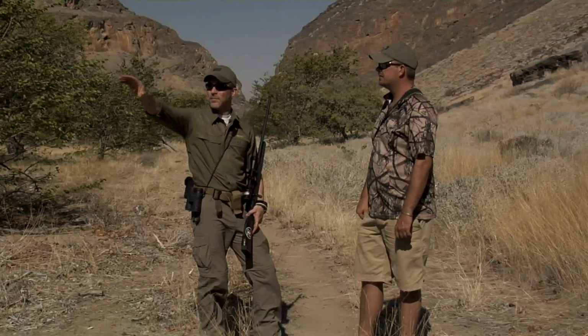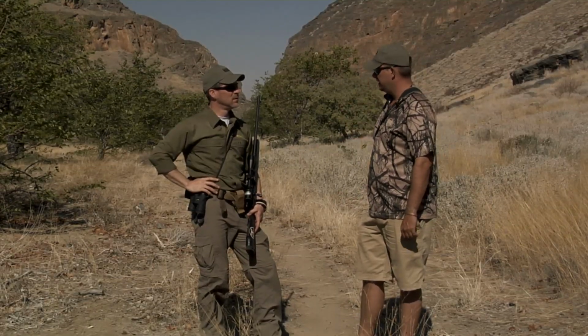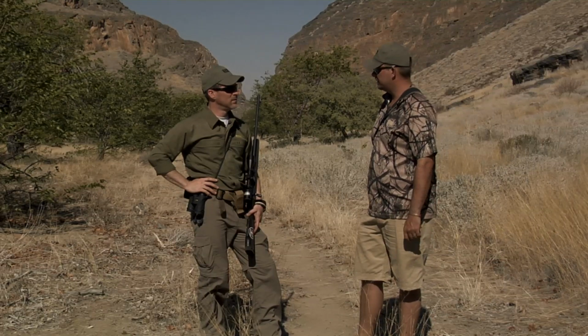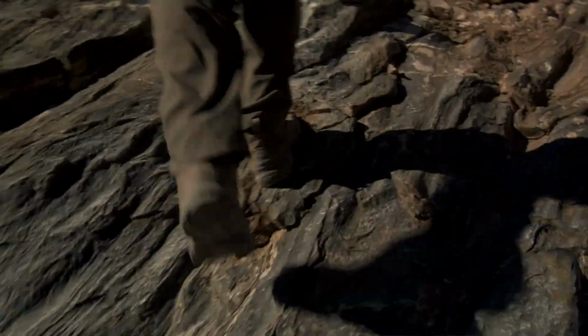So they live up in the cliffs and the rocks? All the way up there, and you will be amazed. They're even faster than a mountain goat. Wow, on these rocks. So this sounds exciting. I love mountain hunting like nothing else. So it's good. Let's go.